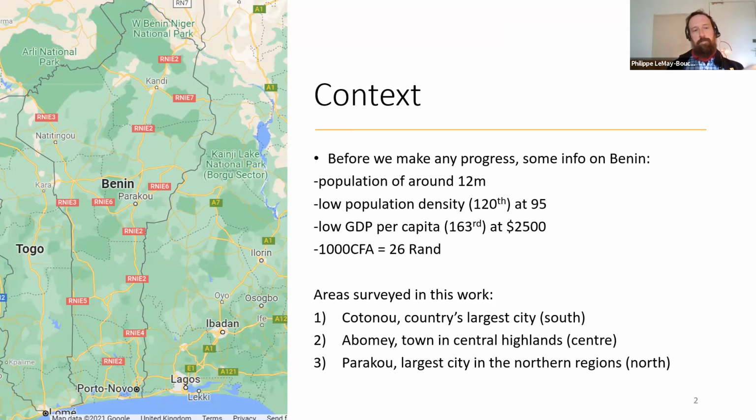Now, why do we have these three sites? It's because they cover nicely different environments. So first we have towns: a middle-sized town or city, and a large city. We have the full distribution of ethnic affiliation. In the north, towards Parakou, we would have more Fula, Somba, Bariba people. And in the south and in the middle, it's predominantly Fon, which is the main ethnic affiliation in the south and in Benin overall.